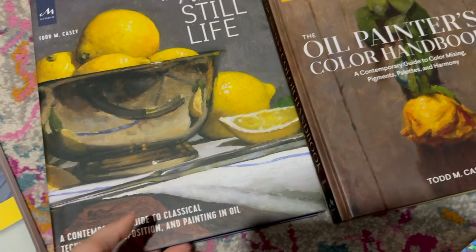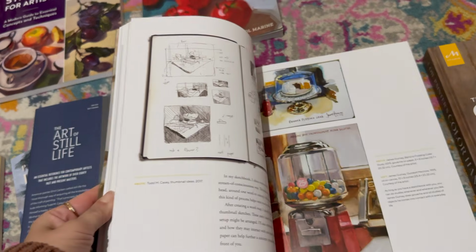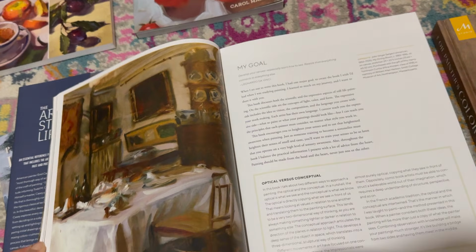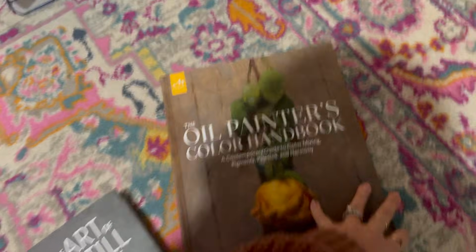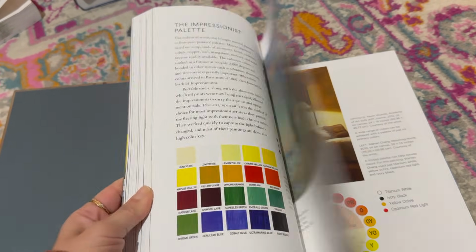They got really good reviews on Amazon. Full of helpful information. It has a lot on color on this one, so this one is loaded with color, which I'm very fascinated with.